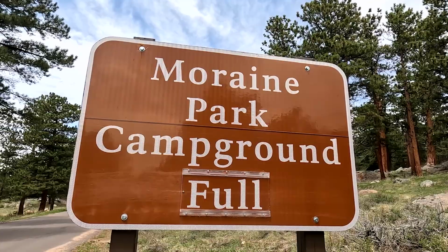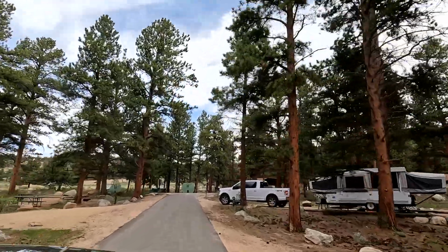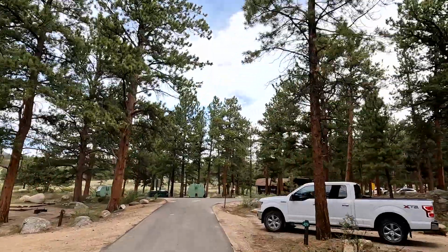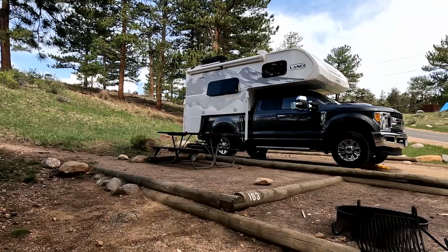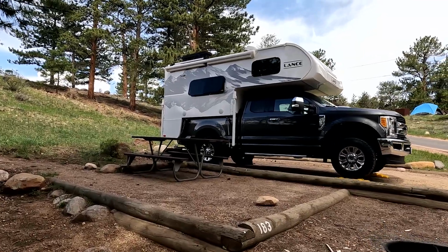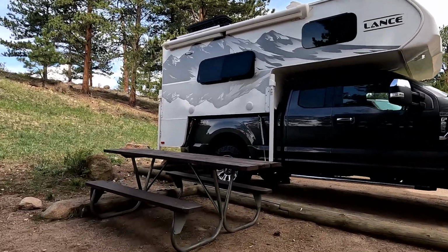Now, let's check out the campground. We were lucky enough to score a night at the Moraine Park Campground. We booked a standard site on Loop B, which came with a fire pit, picnic table, and had a small trail up to the ridge overlooking Moraine Park.